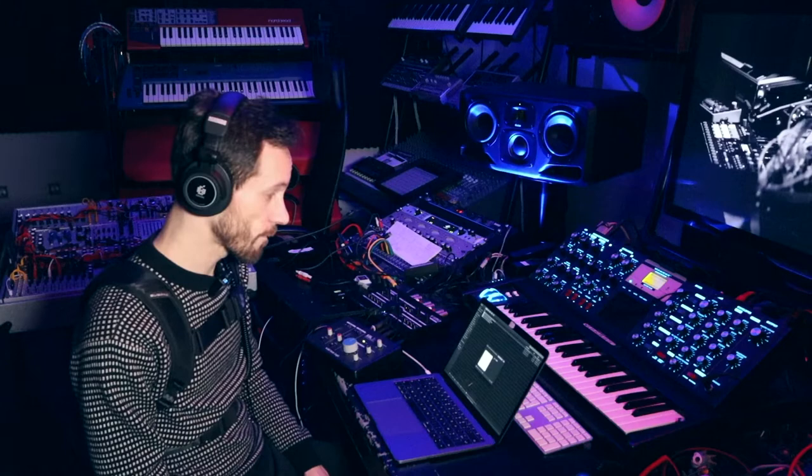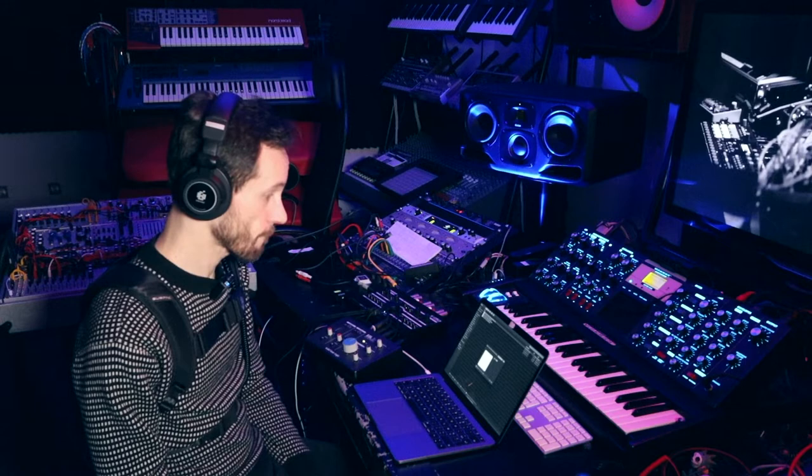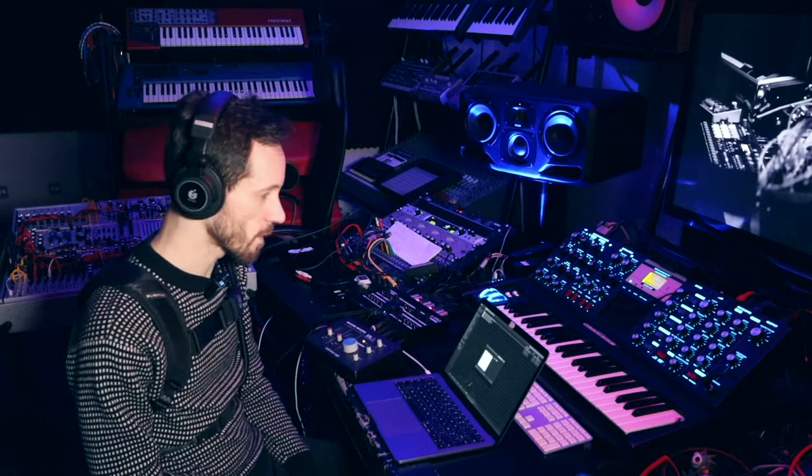This pumping effect, this fading effect could be a little bit better, I think. But I see where it's going. This is nice. Like it comes from far away and then... Will it fade in or will it just hit right on? Yeah. That was what I was looking for. This extra hi-hat.